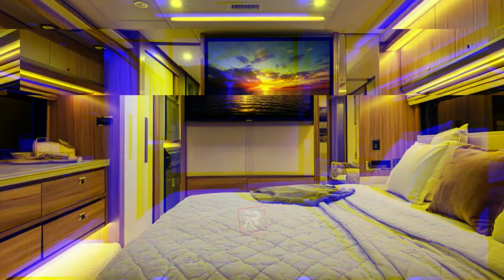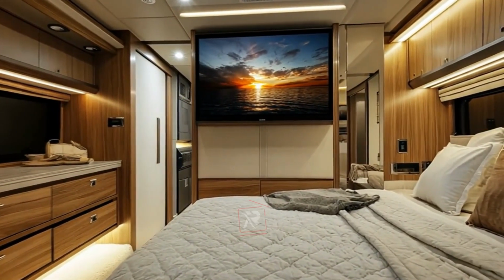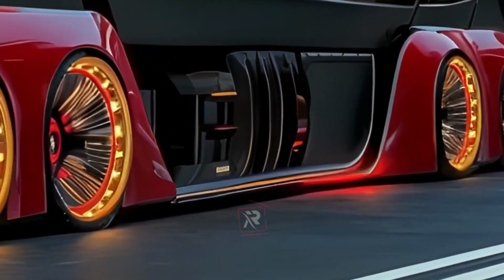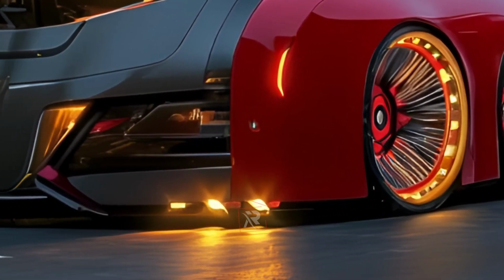Living area: a large living area with a panorama glass ceiling that can be translucent or opaque. Vegan leather couches, a 65-inch retractable smart TV, and a foldable workstation.